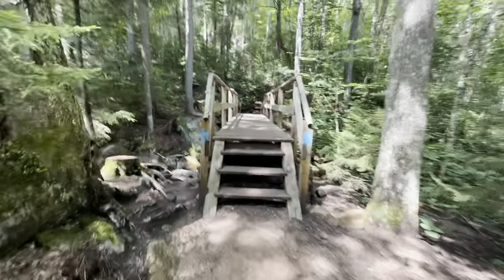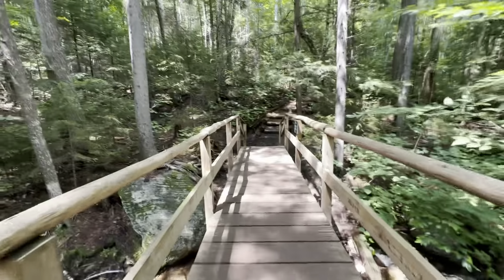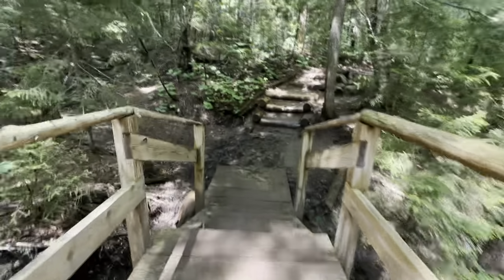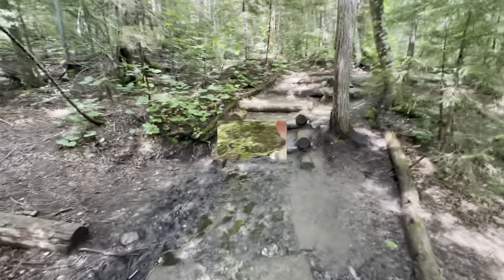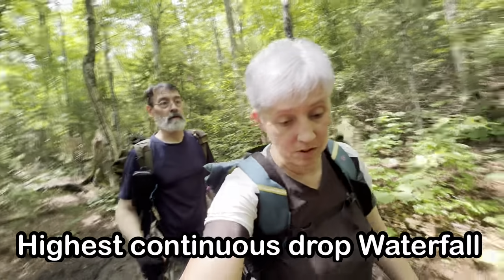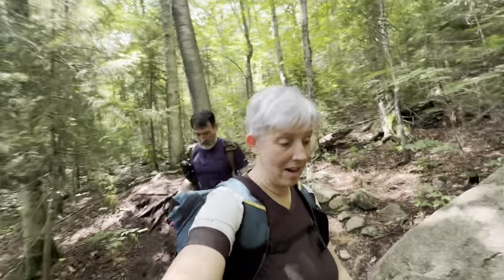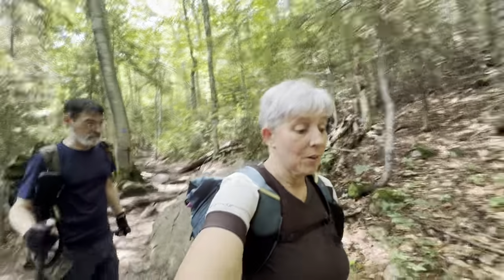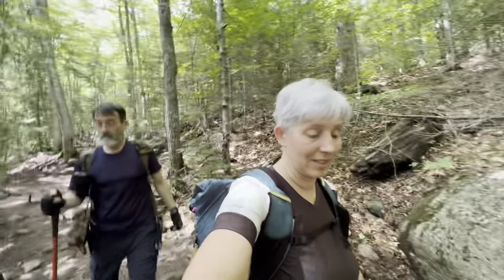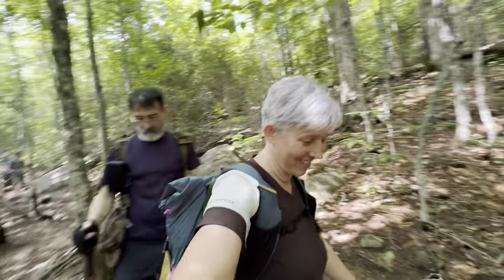Gotta love my bridges. So this is supposed to be, and I'll double check, the highest waterfall in New Hampshire, and it's absolutely beautiful, and I'm finally glad Matt got to see it. We had a great time, and this was beautiful. With all the rain that's been happening, it's nice to get out and see a little bit of sun, and see the falls. They were gushing because of the rain, so that's one positive.